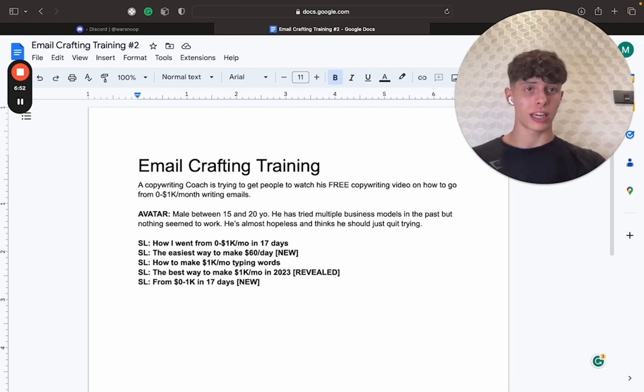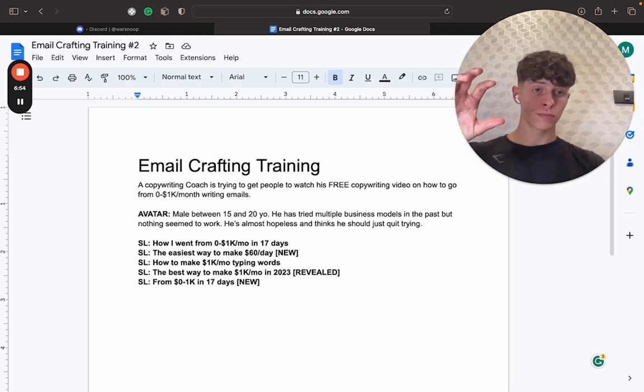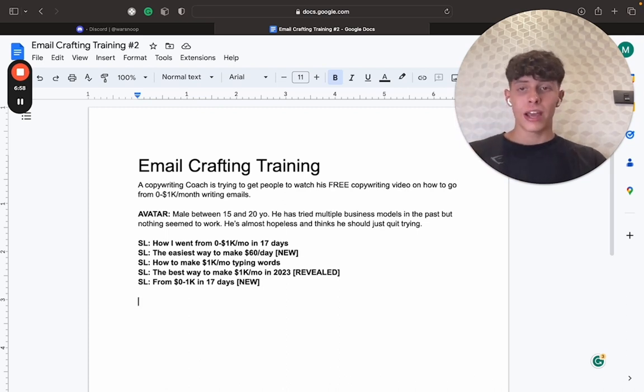As we know, the email is structured in hook, body, and then offer or call to action. In our case, it's a trust building email. It's what I like to call a valuable pitch email. We give value up front, or in general, the email is not to sell, but to provide value. That's why also the training is free. It's a free 1 hour copywriting video on how to go from 0 to $1,000 a month with copywriting.